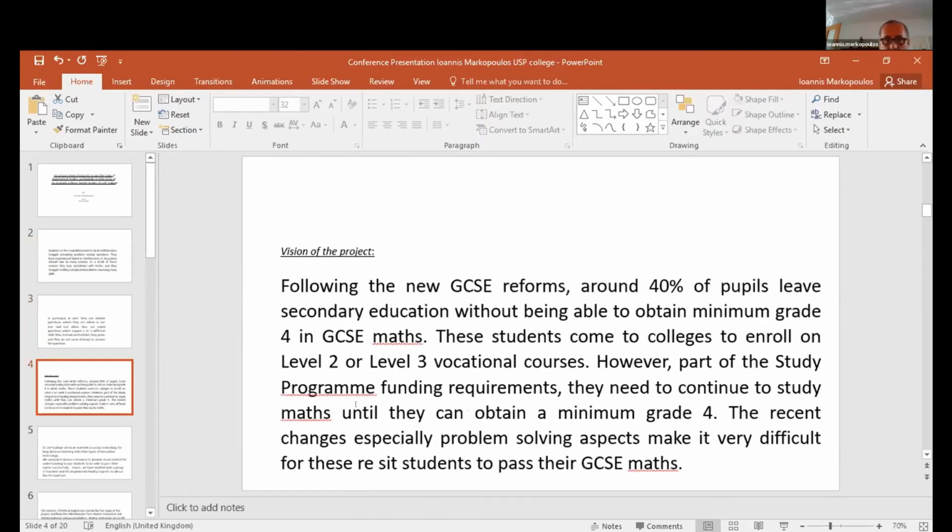And as it stands now, the pass rate for maths is around 60%, or was last year around 60%. So as it is now, 40% of students leave secondary school without getting a grade 4, and they come to colleges. And then when they come to the colleges, in most courses, the minimum grade is 4. And especially now the new GCSE is a bit more challenging, so it's harder for them to achieve a grade 4.